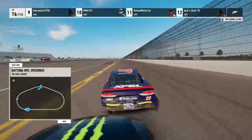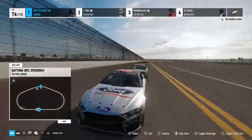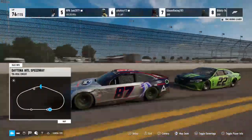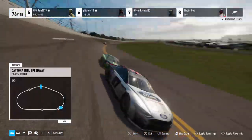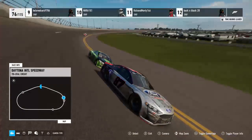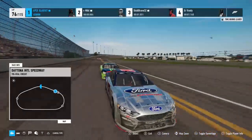Exactly right, Gibson. And what an amazing run that would be in BRL. And that's crazy. Look at the speed here. The 22 is able to give the 87 a push without even making contact, and they're just able to stay in line and use that air to their advantage.